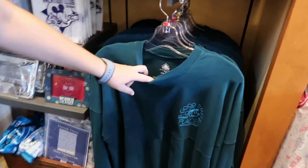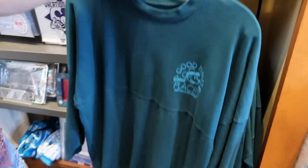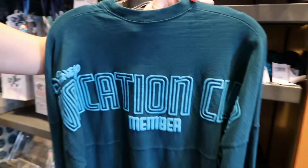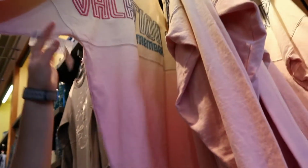Where is it? Yeah, I think it is. Yeah. Vacation Club, Spirit Good jersey. Good times, great places. Oh yeah. Vacation Club members. And I think this might be one too. Yeah. It's like multicolored with Mickey and some sunglasses.